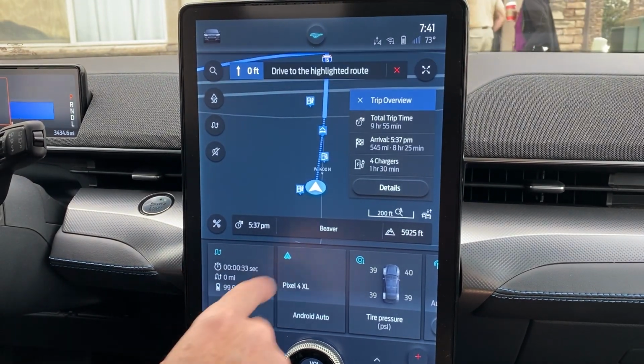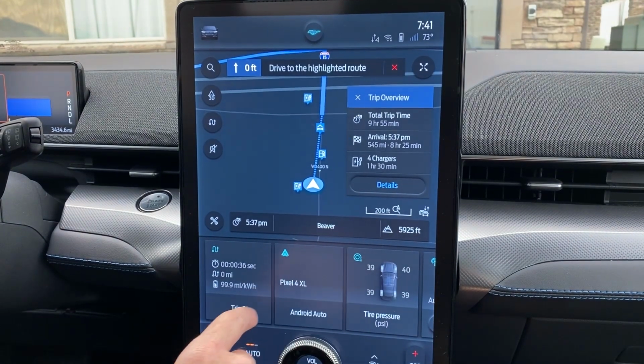Obey traffic laws. Be alert and use voice commands while driving.